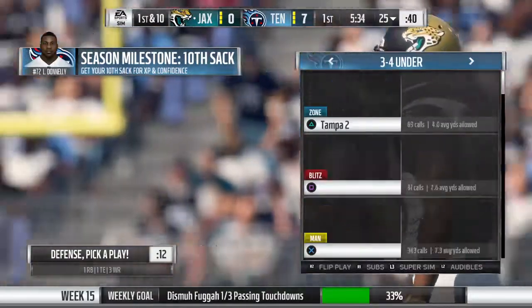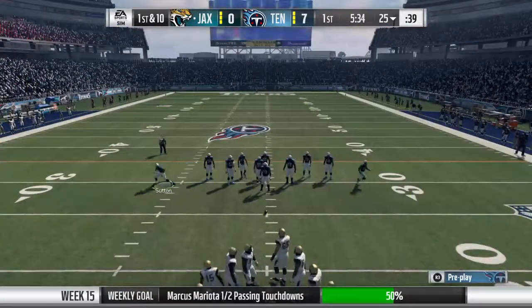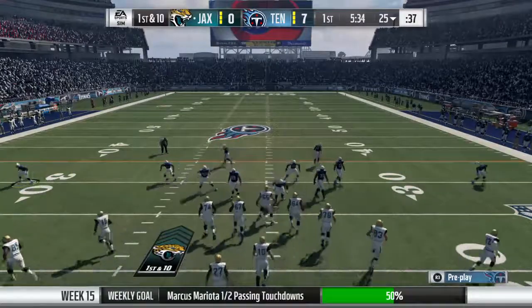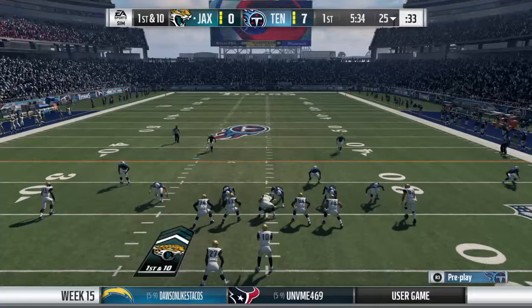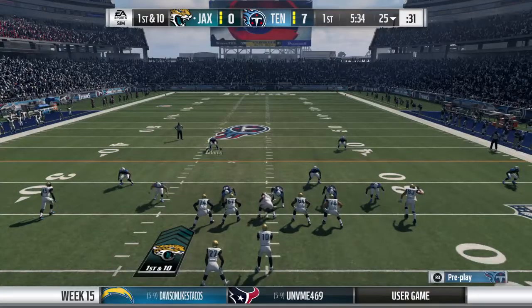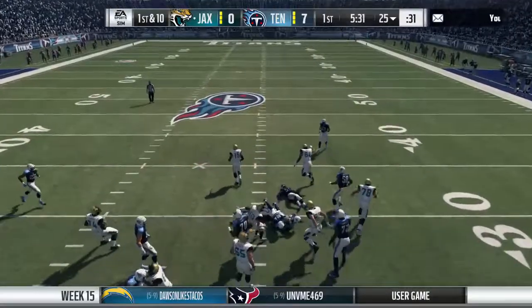Now the Jacksonville offense on their way out again as we take a look at the playoff race in the AFC. As we take a look at the playoff picture, and certainly a lot of jostling still to go in these final few weeks. For the moment, they would be a wild card team, far from locked up, but that's why this is exciting. These last few weeks, a lot to play for.